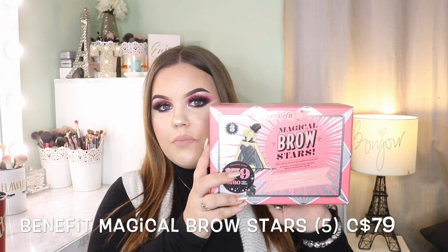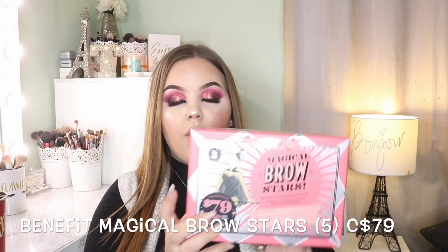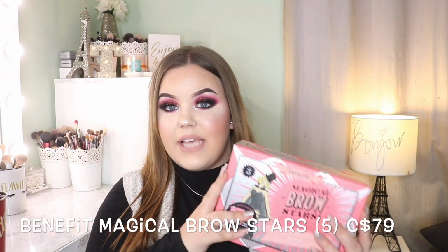So the last thing in this box is something that I was really excited about this year. This is the Benefit Magical Brow Stars set. So last year, Benefit came out with a set like this, and it was at the time where their Gimme Brow got recalled, so they had to take the set down because it had the Gimme Brow in it. So I ended up not being able to purchase it, and so I was waiting to see if they would come out with a set like it again this year, and they did, and I'm so happy about it.